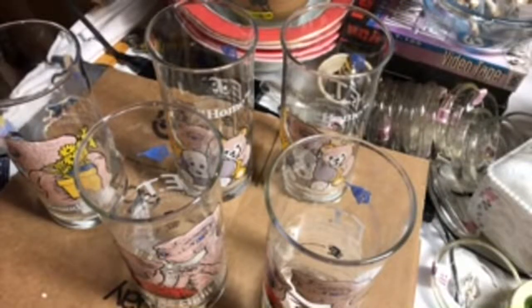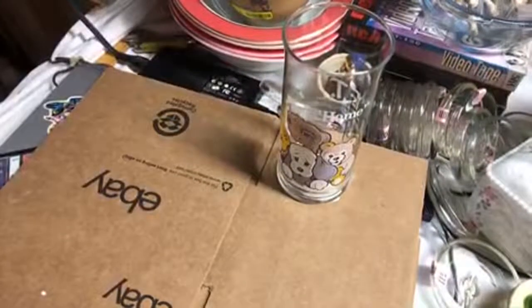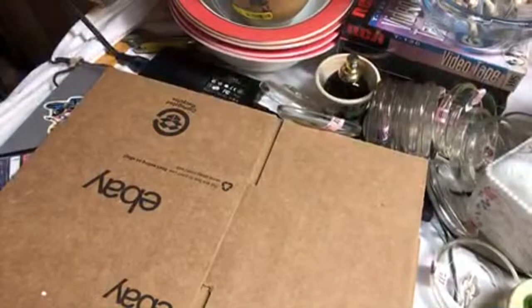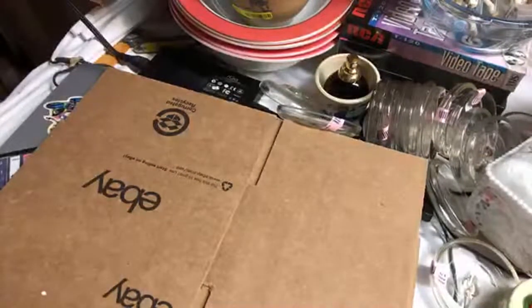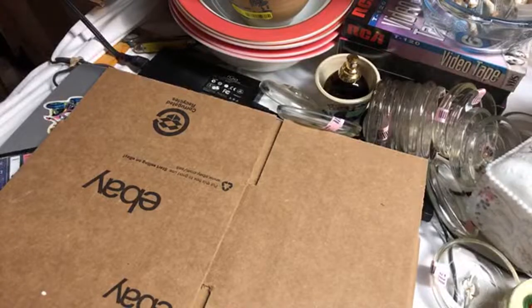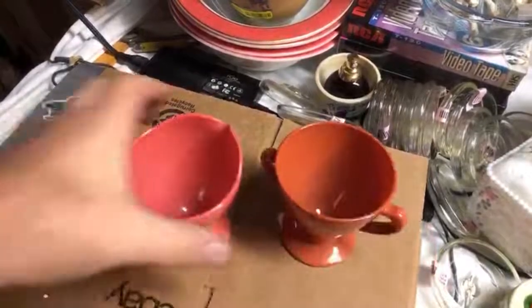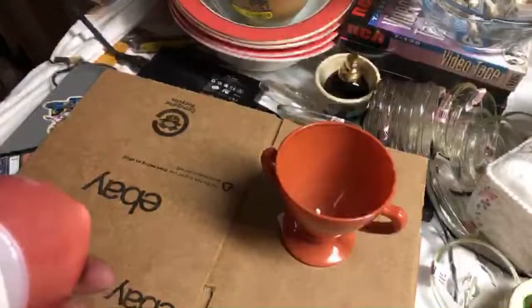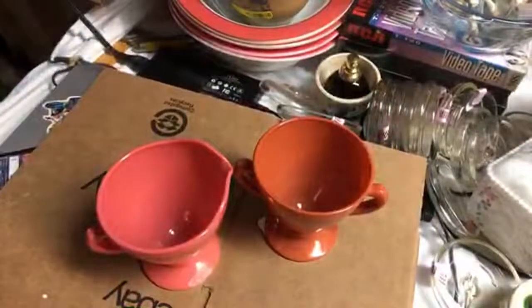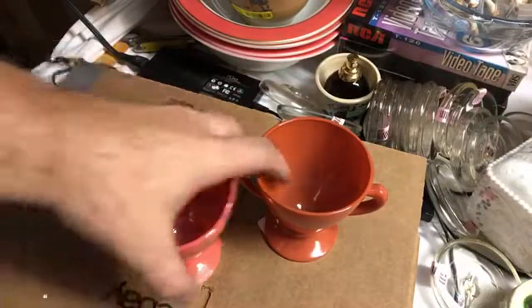All right, so, I'm just going to put these up here. Get them out of the way. And then, what's this? And I got two of these. They're a buck a piece. Modern Tone. Hazel Atlas, they are not. I don't think they have a Hazel Atlas mark on them. I don't see one down there. But they are Hazel Atlas Modern Tone. Hazel Atlas was pretty good at not marking their stuff. So, anyway, they're just two pieces of Modern Tone.